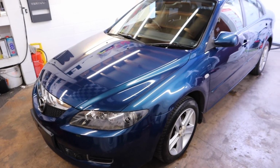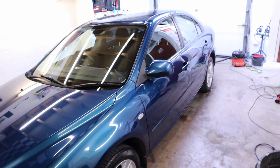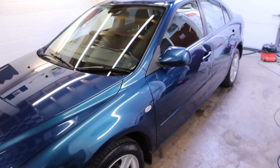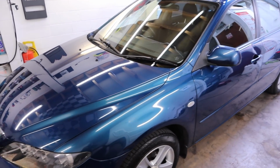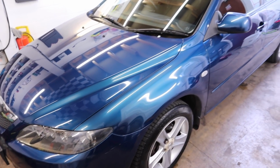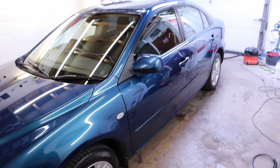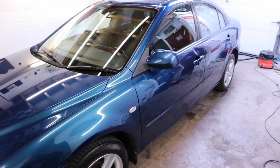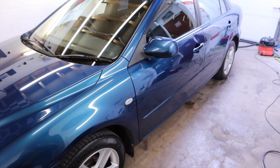Well guys and girls, there we go. That's another one done. I'm not going to say looking great on this one. It's not up there with my greatest achievements, but I think we've done a good enough job in the sort of time we had. We were limited to 1 full day on the car, and it was literally just to try and get it looking pretty decent for the man's friend. He's given the car away to somebody, and he just wanted it to have a bit of gloss on the paint and be clean really.